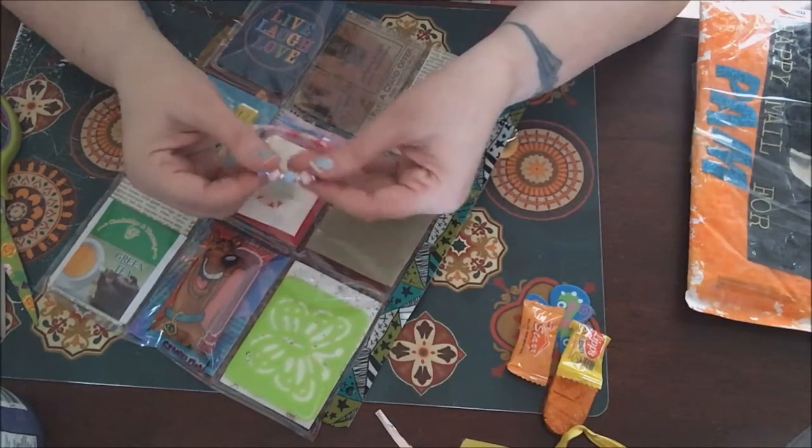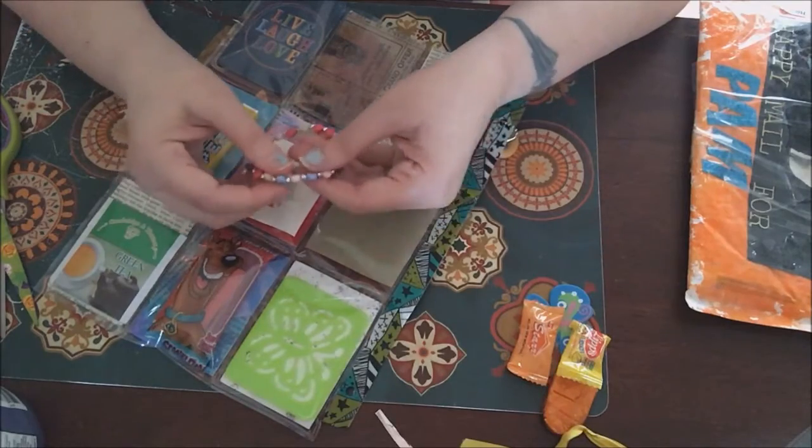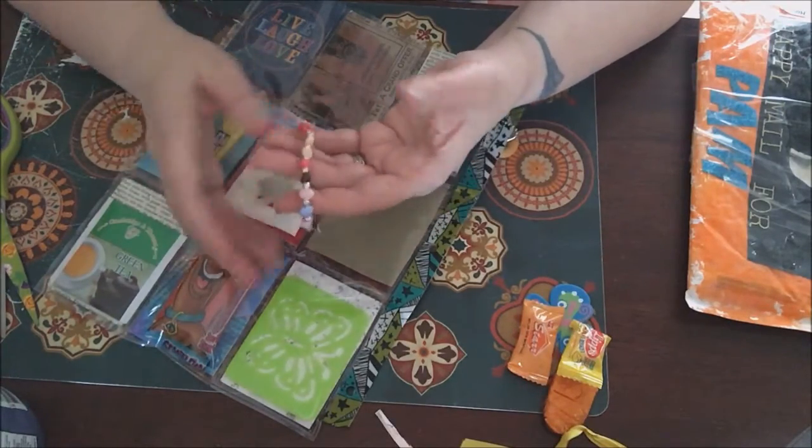I actually got a whole bunch of bracelets. They're on sale at Walmart for 50 cents a piece, or 25 cents a piece right now, like this. But different ones, like Snoopy and stuff.